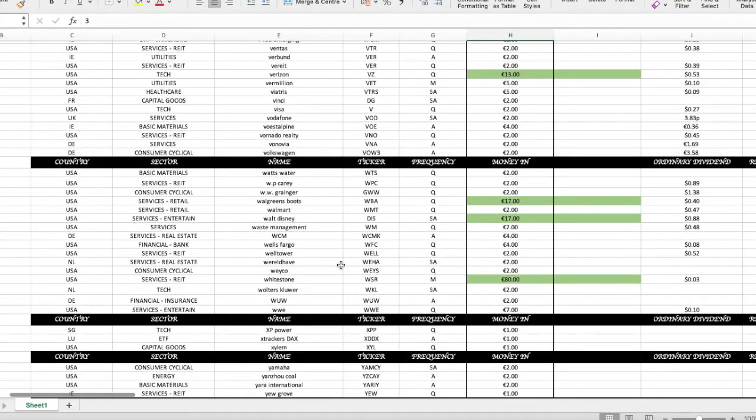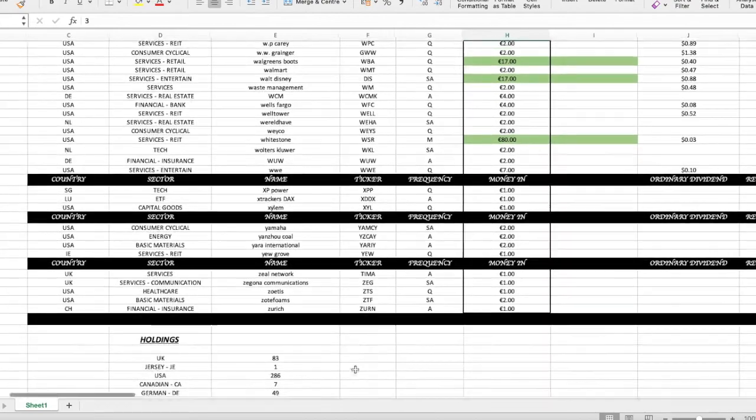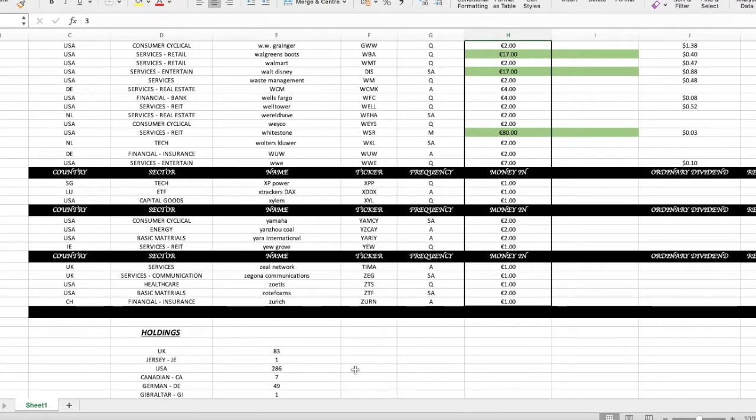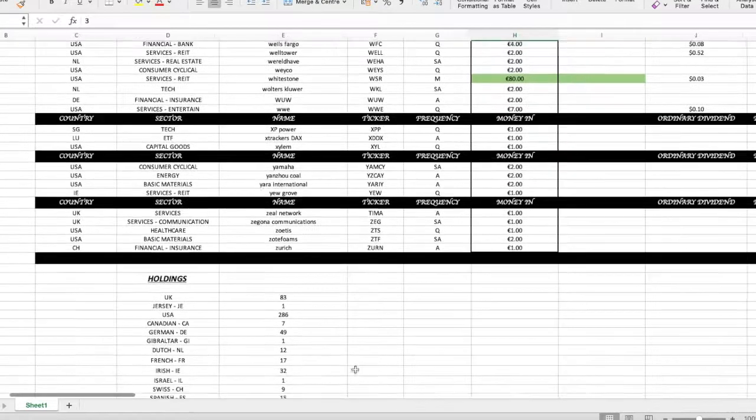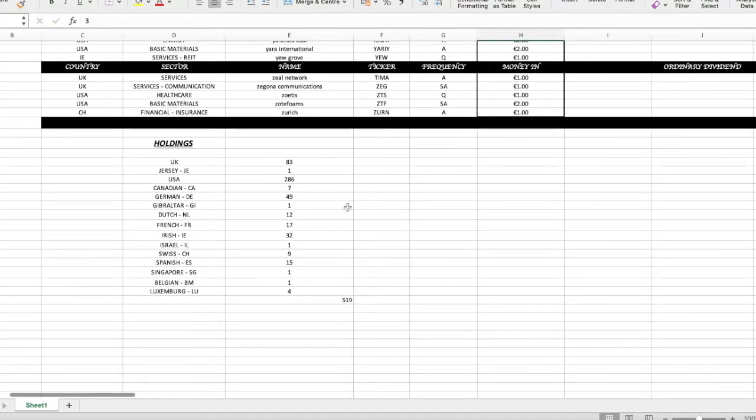In the next push, I have about, I think, close to 100 stocks in a watch list to bump it up to 600, but I'm going to wait until I have a bit of money saved up. At the moment I have to focus on bulking them up. But here's the different countries that the whole portfolio is spread out across.